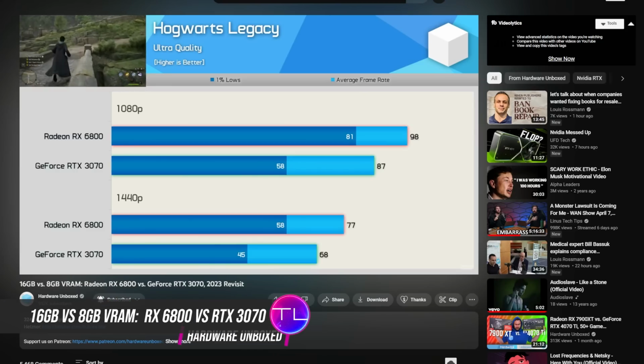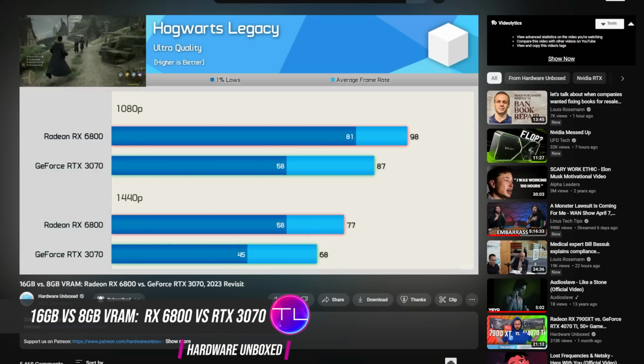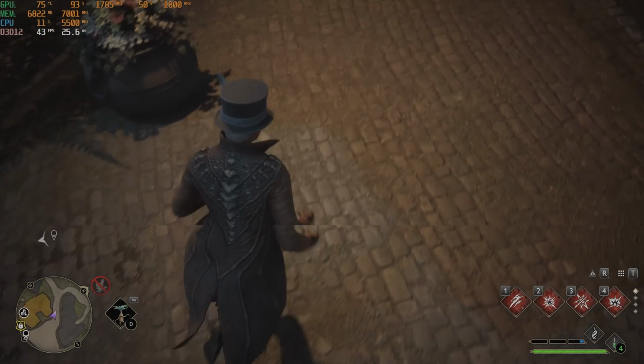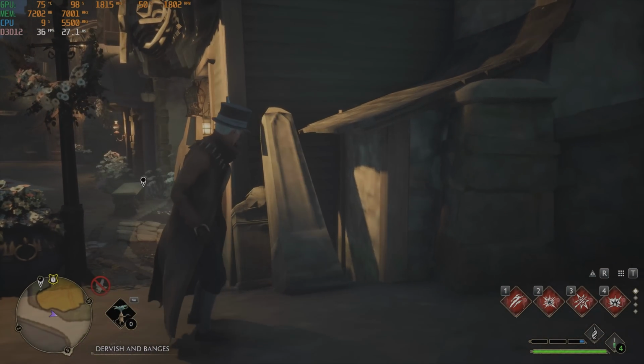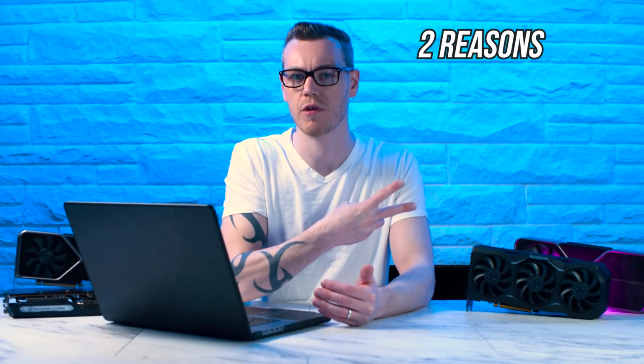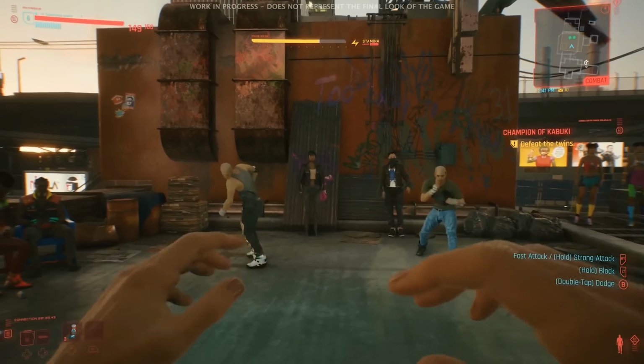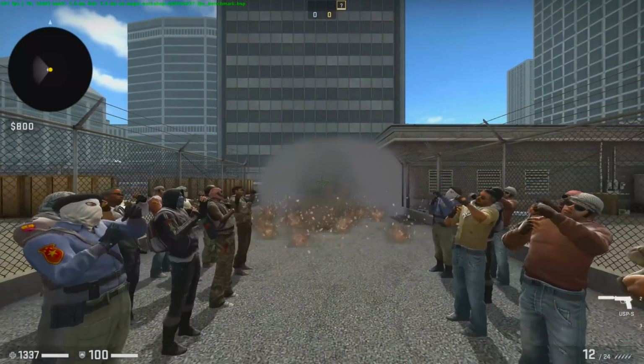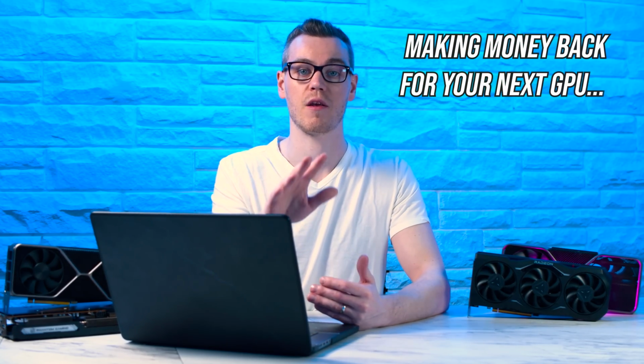In fact, Steve from Hardware Unboxed did a really good job covering this, and I'll have his video linked below. But I also wanted to test this for myself, and I can confirm his results. So choosing a card with more memory may be a wise decision for two reasons. The first being your experience playing current demanding or future games, and even if you only play lighter titles. The second reason can affect everyone, and that's the resale value of the card.